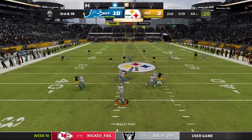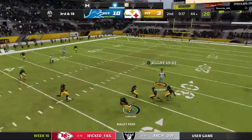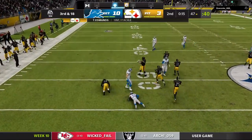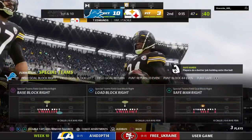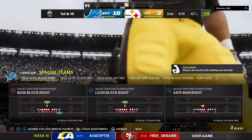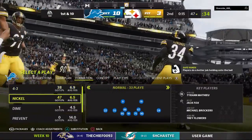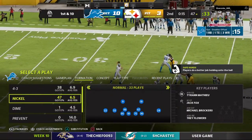To throw is Wentz. And he fires one that's intercepted. The safety, Terrell Edmonds, picks it. And the Steelers are going to take possession here at their own 47-yard line. But really not much secret there. 3rd and long, Charles, and he was looking to throw the football.